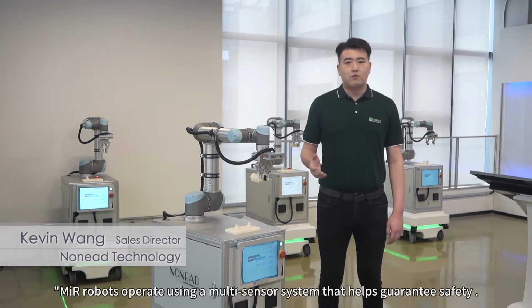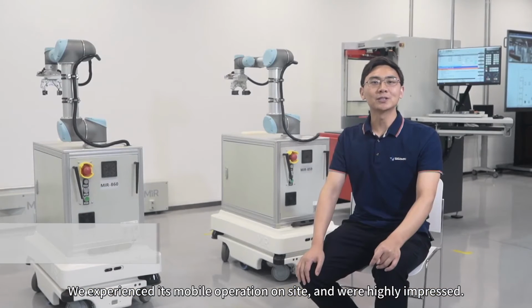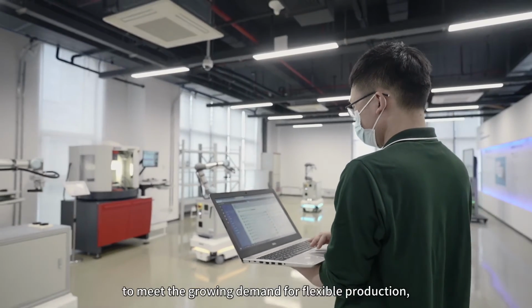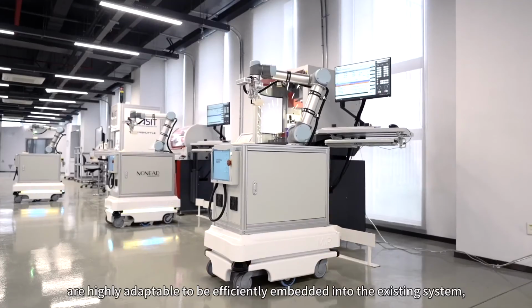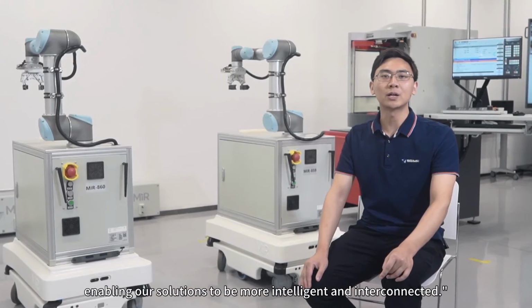MiR robots operate using a multi-sensor system that helps guarantee safety. We experienced its mobile operation on site and were highly impressed. To promote intelligent manufacturing in Jiangsu province and throughout China to meet the growing demand for flexible production, solutions must be adaptable. The MiR plus UR cobot are highly adaptable to be efficiently embedded into the existing system, enabling our solutions to be more intelligent and interconnected.